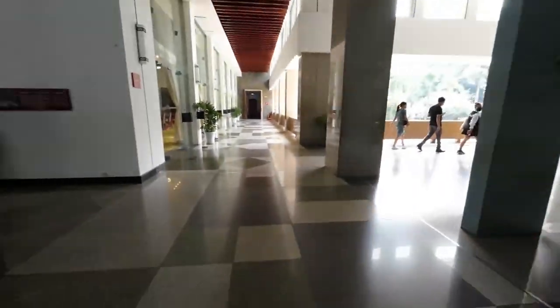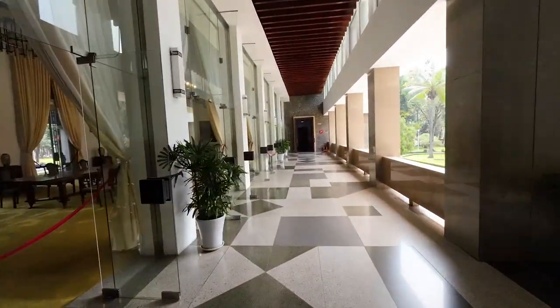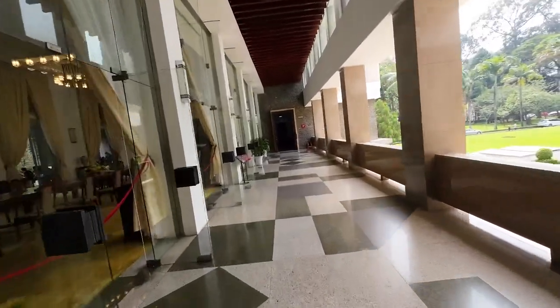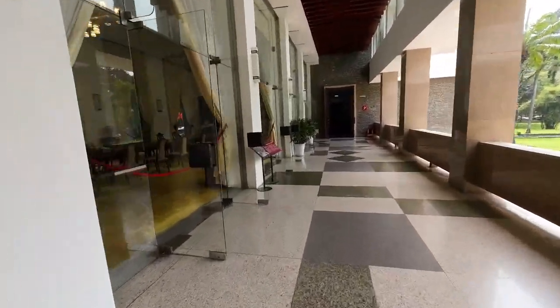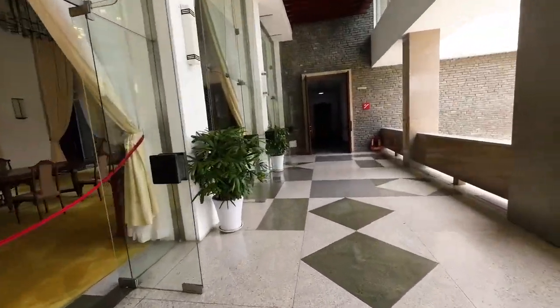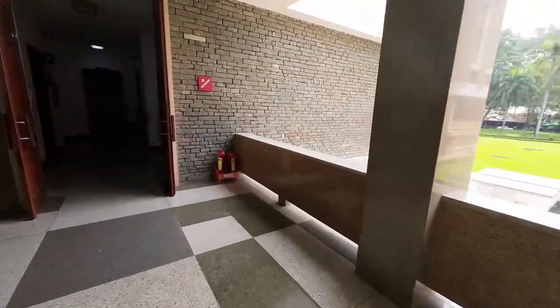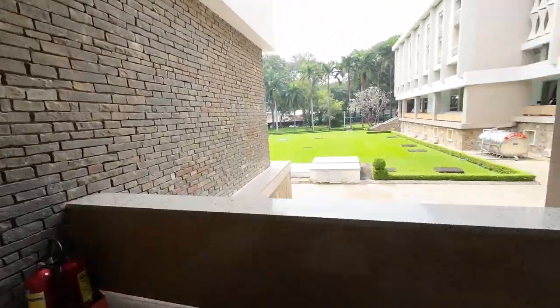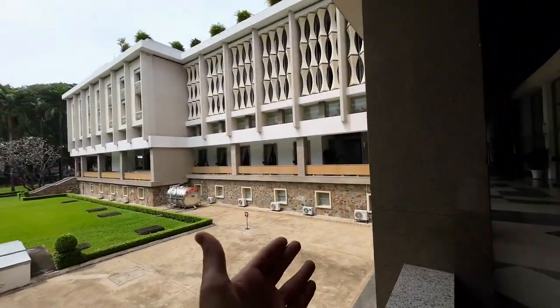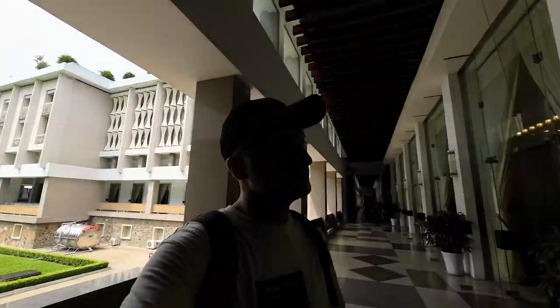To the second floor, right. So to the second floor, we need to take the stairs. And here is a side view of the palace. Interesting.